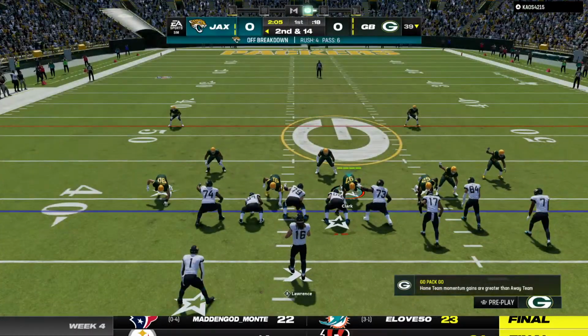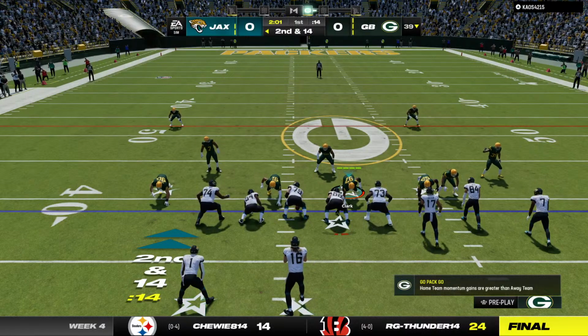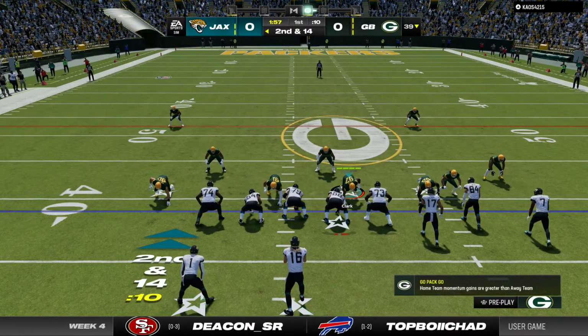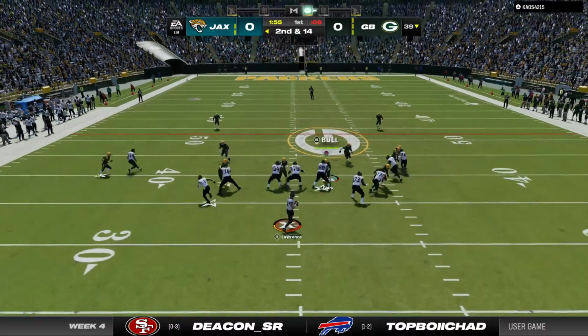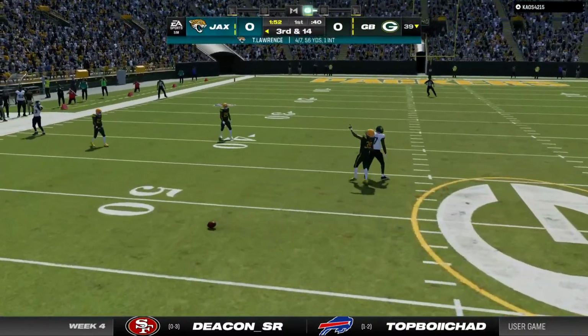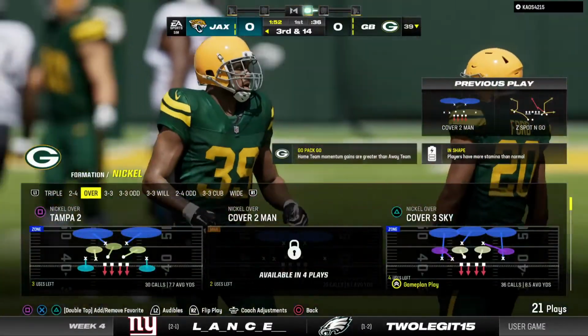Well, the first play of the drive lost 4. Now they'll look to move it forward here on 2nd and 14. Now Lawrence, and his throw is incomplete. Zay Jones was the intended receiver.